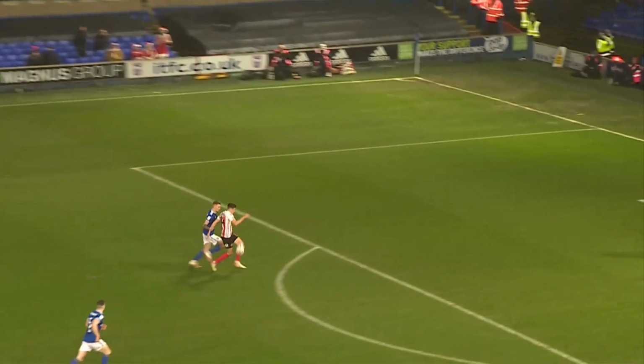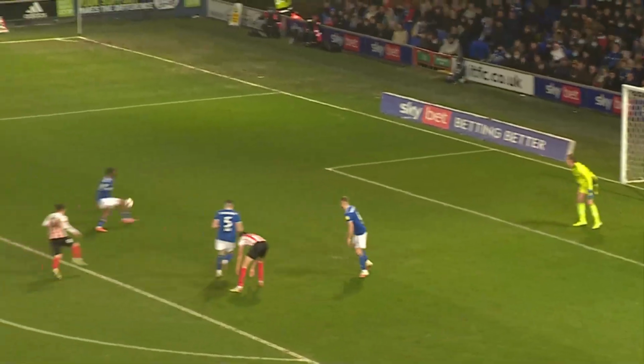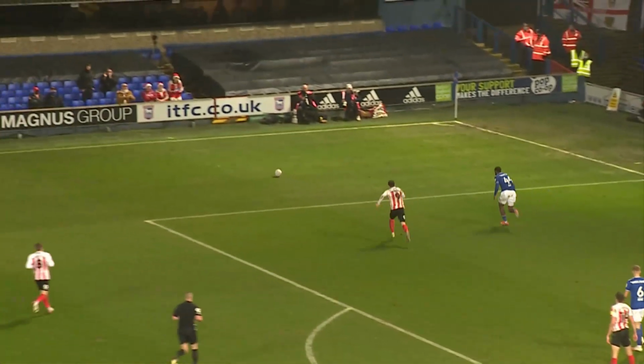This one here is it. Ross Stewart gets the wrong side of his man, but never has the ball under control. He's trying to roll it with his studs there, and it gets stuck under his feet.